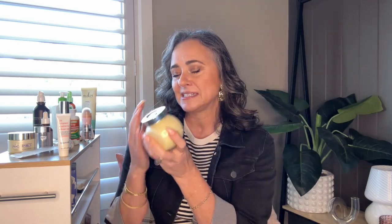I personally would have preferred a different scented essential oil be used because I'm not sure if it's the essential oil that I'm smelling or if it's the tallow that has an odor that I find difficult to get used to, but I don't want to waste it. So I'll keep it in my vanity and I'll just use it on my feet and my elbows and my knees just to add some moisturization to those areas of my body.